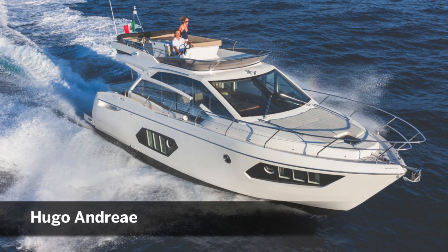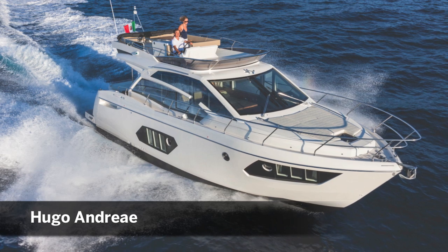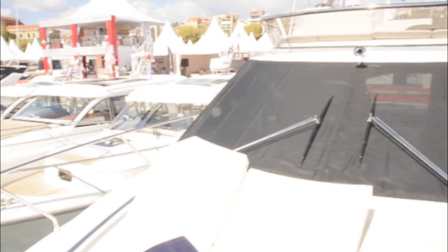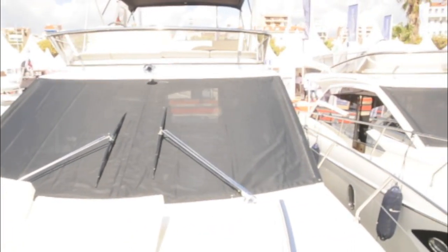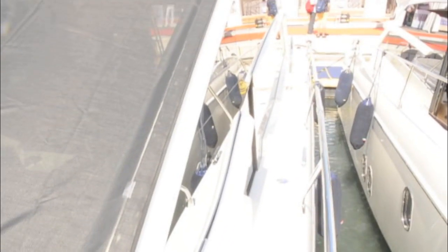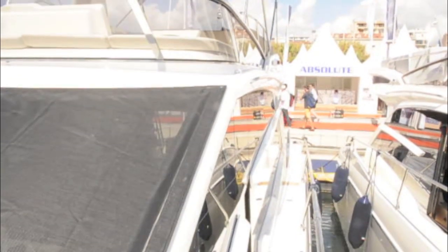Italian yard Absolute have been using IPS drives in their boats for as long as anyone, and really know how to get the most from this pod drive technology. The 45 Fly uses IPS drives, but it's also got another big benefit, a huge amount of glass, both in the hull and in the superstructure. That means masses of natural light inside, as well as terrific views out.